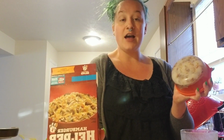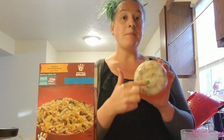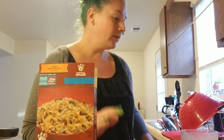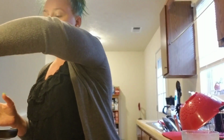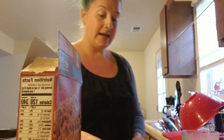Instead of using hamburger, because it calls for a pound of hamburger, I am going to use bacon. I thought that the bacon and the hash browns would be really tasty together. It also calls for butter, but there is bacon grease in here that I will use instead. So I figured I would just chat with you guys while I cook this. I'm just going to start getting everything mixed in here.